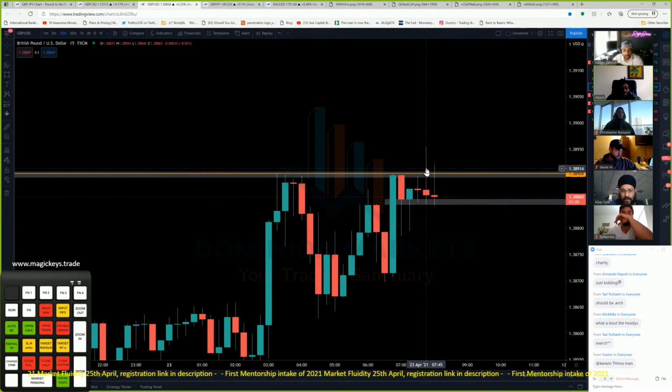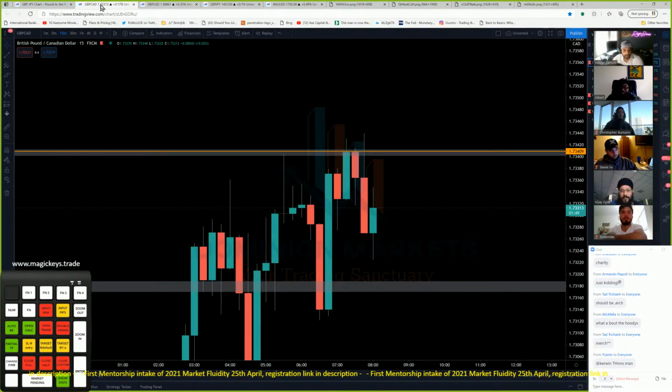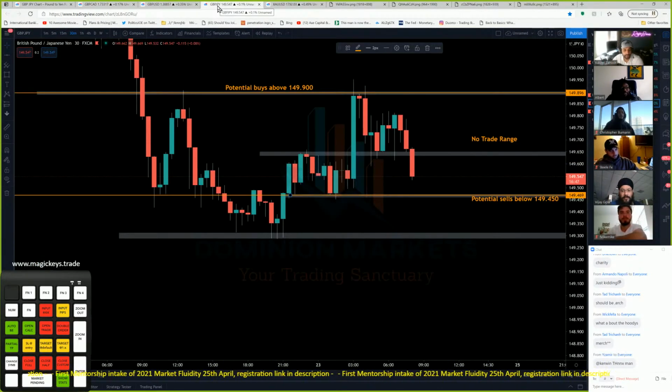Yeah, GU is not trying to break up here at all. It's just consolidating at this point now. The candle is about to close here as well on a 15-minute time frame. 30 minutes also rejecting. GBP CAD also didn't move up. Pound yen is coming close to 149.450.